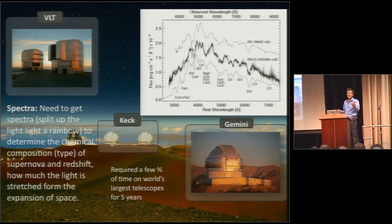That allows you to see what elements are there, and it's familiar elements like carbon, silicon, magnesium, this nickel and cobalt and iron that I talked about before, sulfur. So a white dwarf star is blowing up and creating all of these elements. Then we're determining what type of supernova it is, but we're also determining the redshift. As these photons come to us from the supernova, they get stretched out, and that stretching depends on how far away they are.